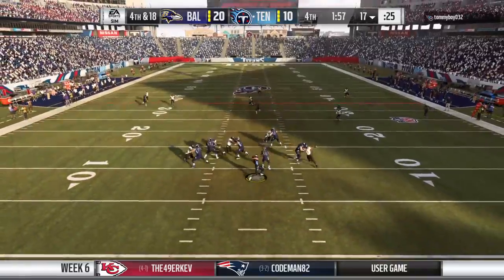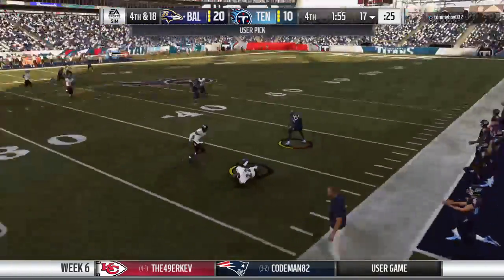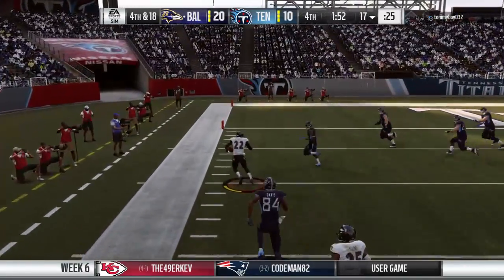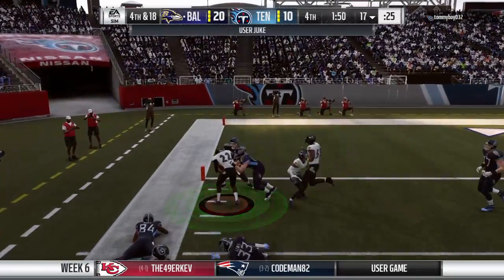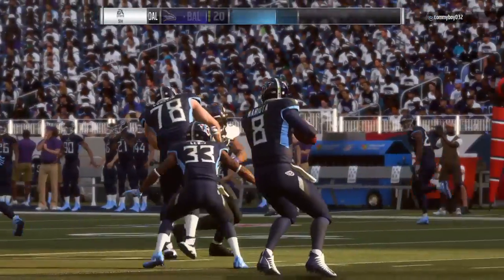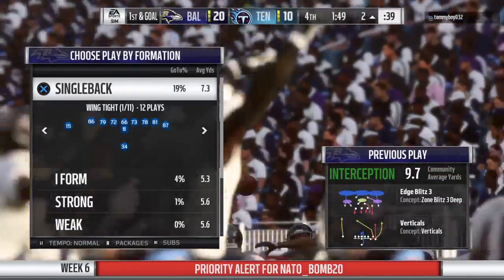Got to try it here. He's back to throw. And this is intercepted, and that should do it. Picked off here by Jimmy Smith. And that pick just sets him up beautifully right down near the goal line.